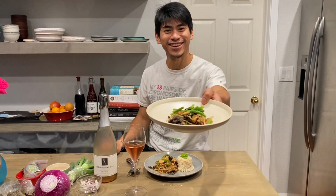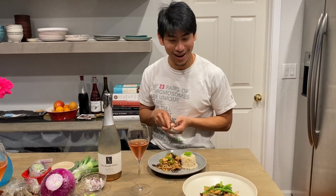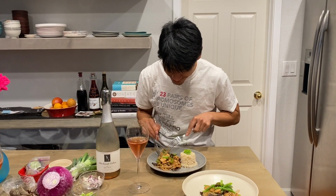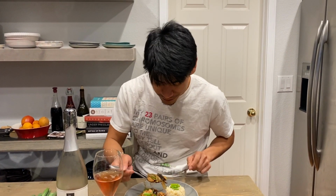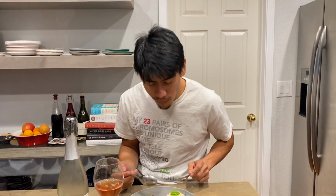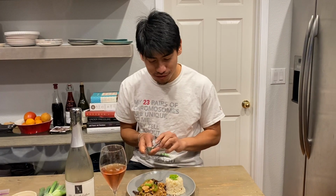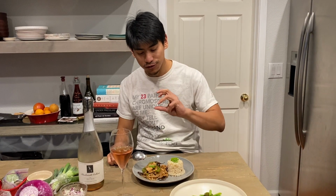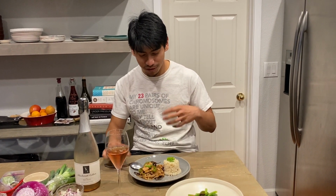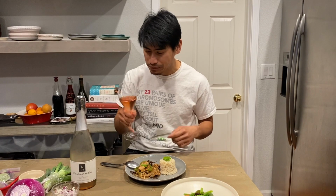So here we have it, the Thai-style chicken ginger, and let's give it a try. I'm so excited. This is going to transport me back to childhood. Oh my God, this is amazing. You know, the slight sweetness with the salty sauce, the crunch of all the vegetables and the mushrooms together, amazing.